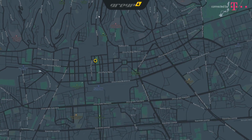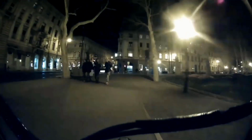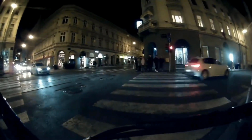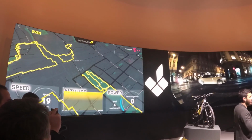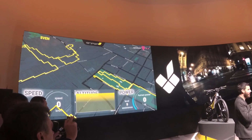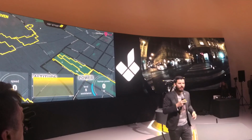So we can see him. This is live from his camera on the bike. We can see his location. We can see what he's doing in terms of cadence, heart rate, distance, speed, whichever information we want. And if we had several guys here, we could now see also who is better, who is faster. And now imagine this on a scale of thousands of people competing in real time around the world.